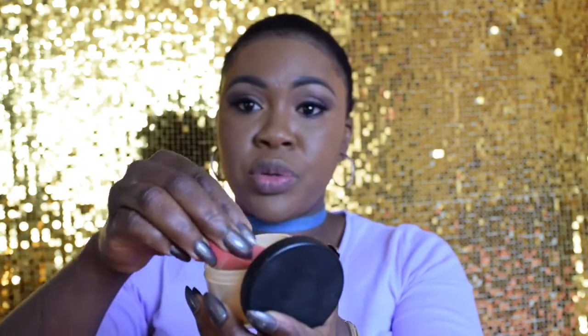So I'm going to start off with the SACHA Buttercup and show you how it works. I normally use a wedge-shaped sponge, and I use that to put it under my eyes. So just put that in there, and I would normally do that. Just drag it all the way down to my cheek. Okay, so I'm going to do one side with the SACHA Buttercup and another side with the Mercier.